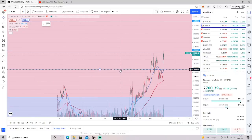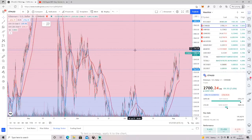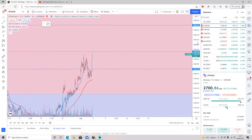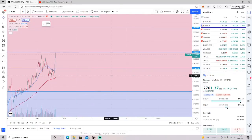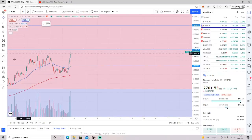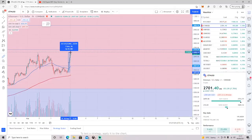Basically, Ethereum is looking up and touching the previous resistance level that I have drawn in here. It seems to have rejected $2,728. But it's been ripping for the last 4 or 5 hours. Let's have a look. Yeah, it's up 9% in the last 5 or 6 hours. So that's always good to see.